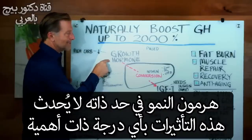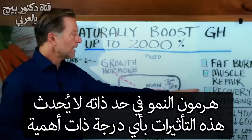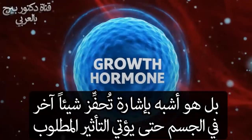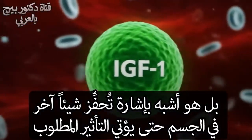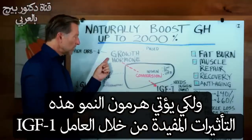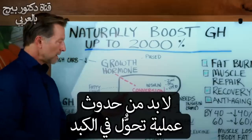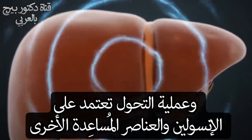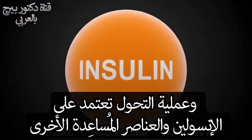Growth hormone itself does not create any of these effects in any significant way. It's kind of like a signaling communication that gets something else in the body to do the work, called IGF-1. In order for growth hormone to create all these cool effects through this hormone, there has to be a conversion in the liver. And that conversion needs insulin, and it needs other helper nutrients.